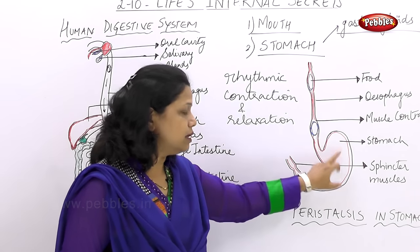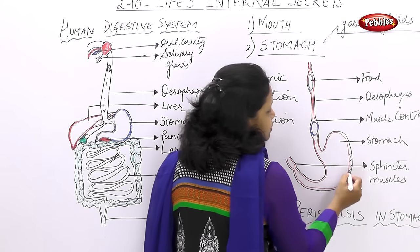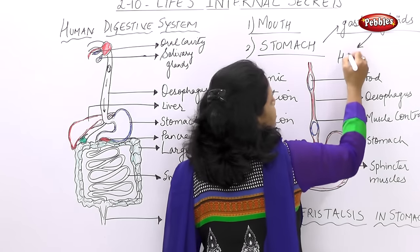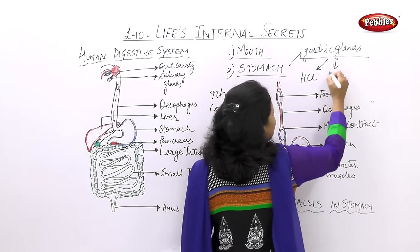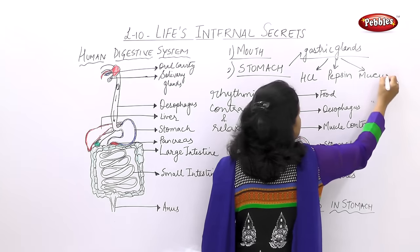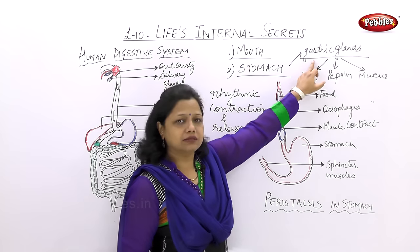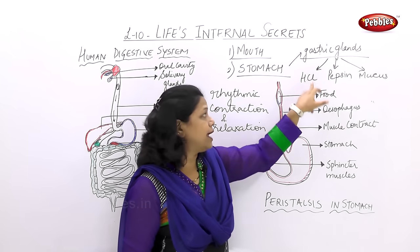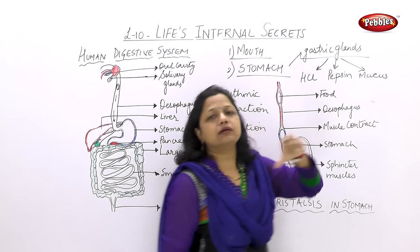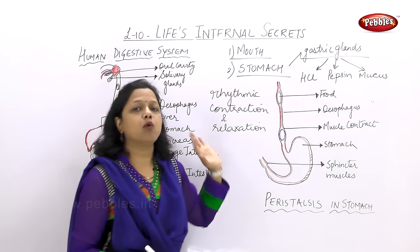Once the food has entered, something has to act on it. The lining of the stomach contains gastric glands, and these gastric glands secrete HCl, that is hydrochloric acid, then pepsin, which is a type of enzyme, and third, mucus. Mucus is a liquid which keeps the inside atmosphere moist.